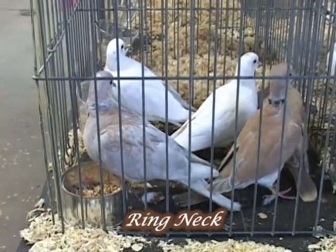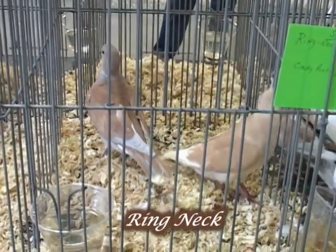That's terrible. Well, talk a little bit about these doves we've got. We're in the dove section right now. Tell me about some of these birds we're looking at. Well, there's a variety of birds that were brought here today, doves. Most of them are domestic doves like ringnecks and diamond doves. Those are the two most popular of the domestic doves. But there are also a lot of exotics.